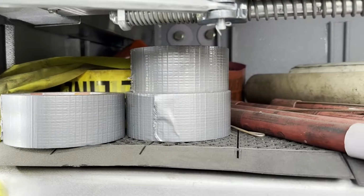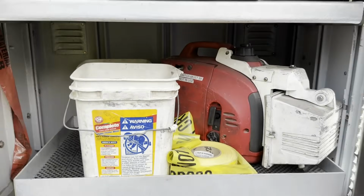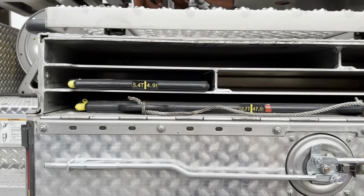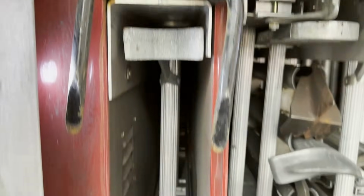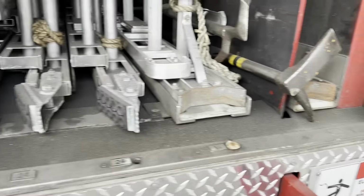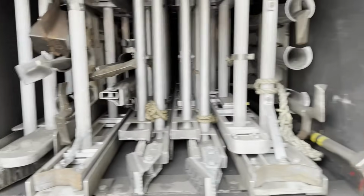Got duct tape, caution tape, flares, speedy dry, portable light, got your complement of airbags. In the rear, you got your ground ladders, 12, 14, 20, 2 24s, 35, and a 16. Pipe poles, hooks, various sizes.